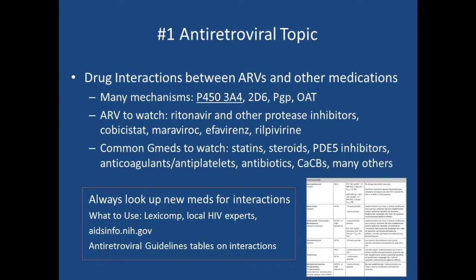So let's take a look at what we're getting at here. Drug interactions. Always been a problem, always a concern, and P450 is where most of what we run into is the problem because our protease inhibitors, this cobicistat medicine, and some others are all very potent, active on the P450 system. So what general medicine meds come down the pike? A lot of statins, steroids, PDE5 inhibitors, anticoagulants, a lot of antibiotics, calcium blockers, and many others. Always look up any new meds for interactions. My pharmacists and myself, we have Lexicomp in our EHR. We get called a lot, which we never mind.